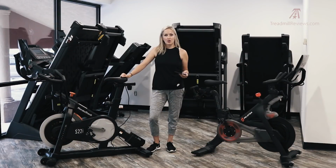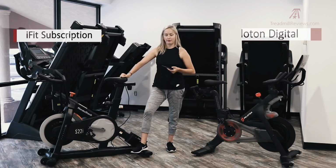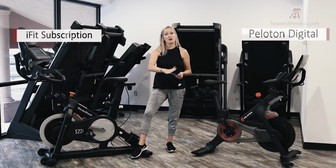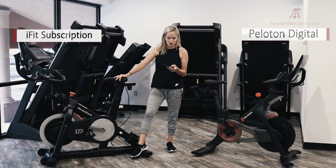So we're gonna briefly go over the subscription service between these two bikes. We do a full in-depth review individually and comparing the two side by side, so check those out if you want more information. But just a general breakdown of their subscription service.